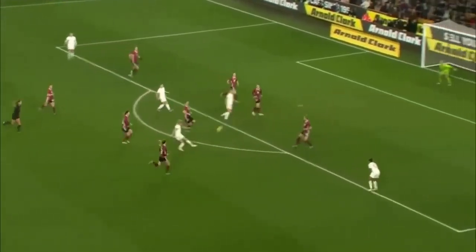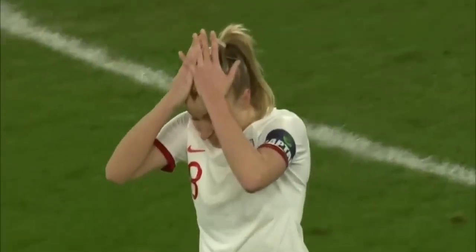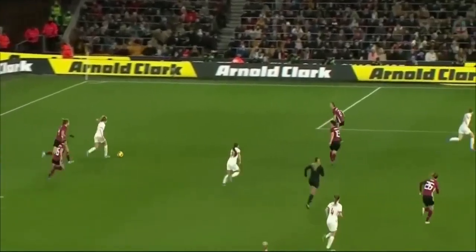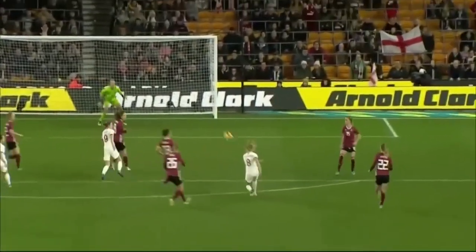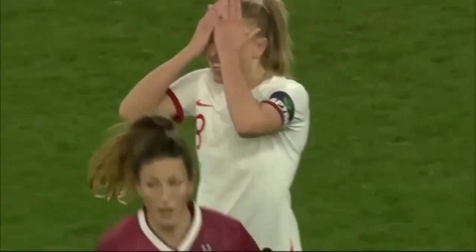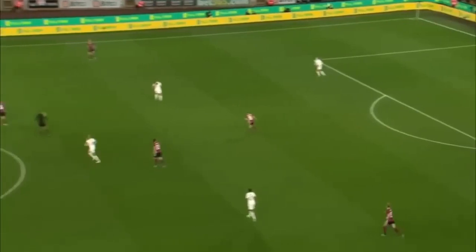Kirby. And just over from Williamson. It broke nicely for her. I think she's had an outstanding second half, really growing into the role inside. Falls well for her, just gets underneath it. Yeah, Leah Williamson has scored a couple of goals for England. Did have a close effort as well against Canada.